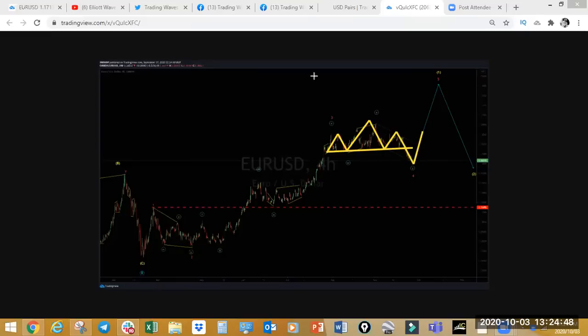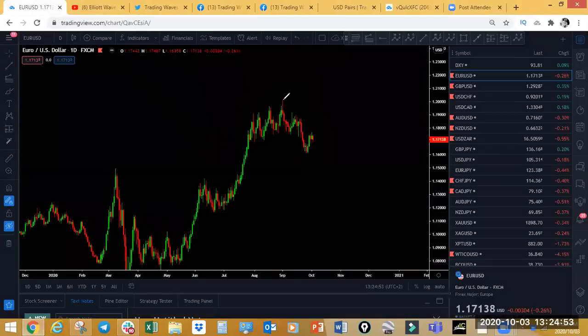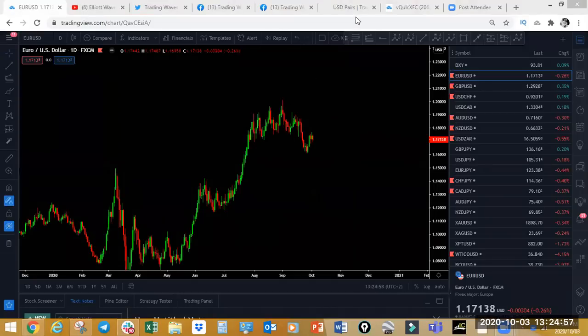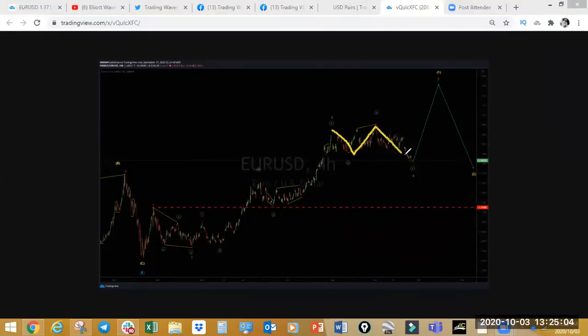So what are we expecting for this one in the next week? Let's have a look. There's a possibility that this one has made this corrective structure here. Let me refer you to the exact structure here. This is possibly a wave 3 with 1, 2, 3 here, WXY expanding flat on Euro US dollar. We are already here, it is already making this move. We will only confirm this wave 5 if we break out of this corrective structure. So watch out for that corrective structure in the next coming week.